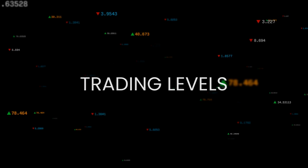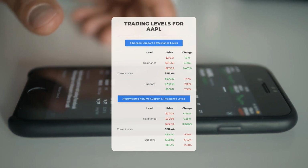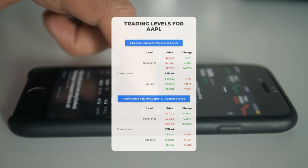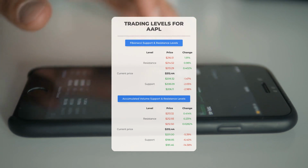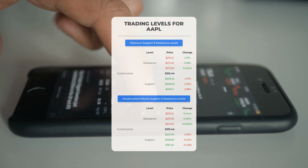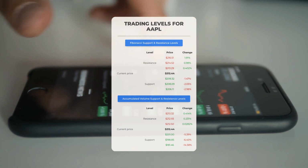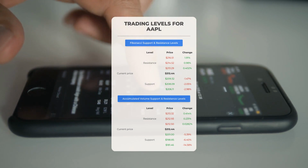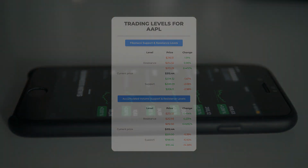Now let's discuss some potential day trading levels for Apple. In the event of an upward trend, the first resistance level for Apple is at $212.50. If you don't own any shares, you may want to wait for this level to be surpassed before entering a position. For those already holding the stock, this could be a significant level to consider for swing trading. On the downside, Apple encounters its first support level at $201. If this support level holds, it could present a good entry point, anticipating a rebound.